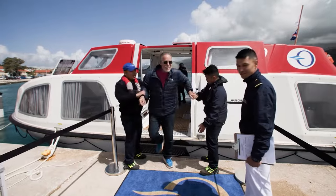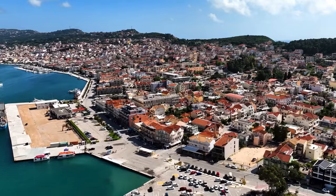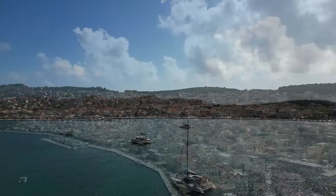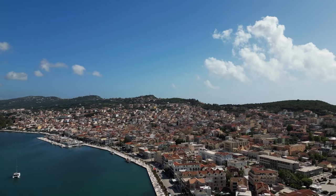We just arrived on the island of Cefalonia in the town of Argostoli. And behind us is the famous lighthouse. Let's go out and explore and see what this island has to offer. Argostoli is the capital of the island of Cefalonia, part of the Greek Ionian Islands.